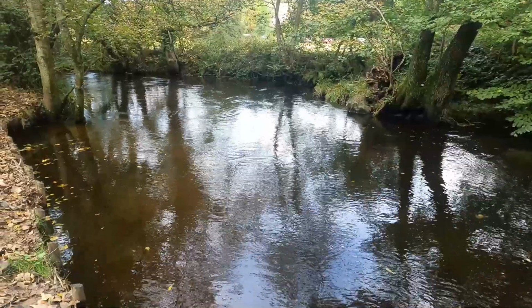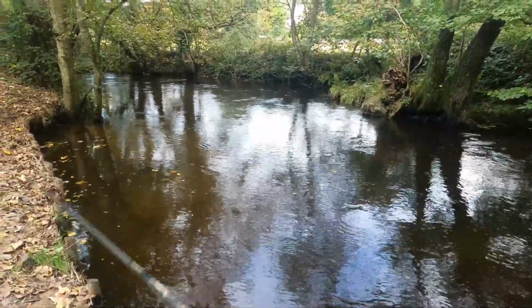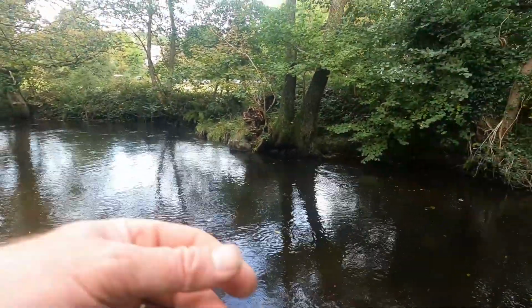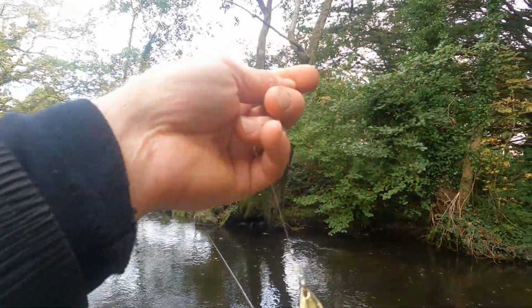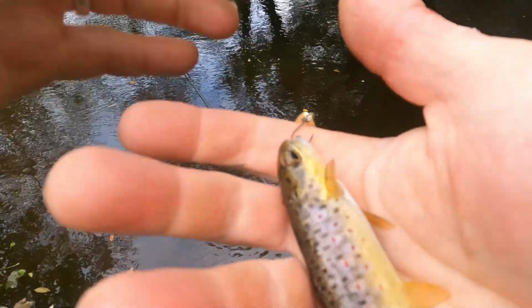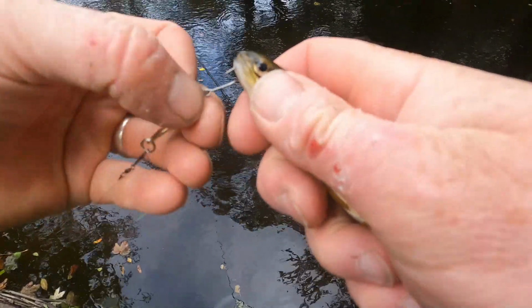I was hoping to wade in the water over there. A bit deeper than I thought. There's one. Doesn't take long to catch fish. Bless him. Look how beautiful he is. Absolutely beautiful. I'll tell you what, he's a game little fella.